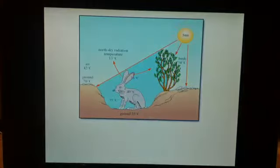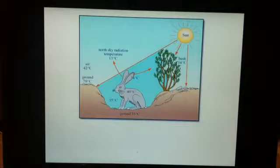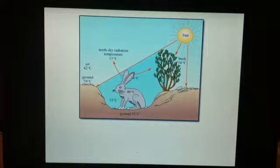A behavioral adaptation the hares use to aid in thermoregulation is staying out of the sun during the hot days. Jackrabbits forage during dawn, the early hours of the morning when the sun has not yet risen. During the hottest part of the day, the hares crouch in a shaded depression in the desert ground, which is often in the shade of a bush. The bottom of the hole has a much lower temperature than the hot desert wind and the heat radiation from the sun passing over the jackrabbit's head.